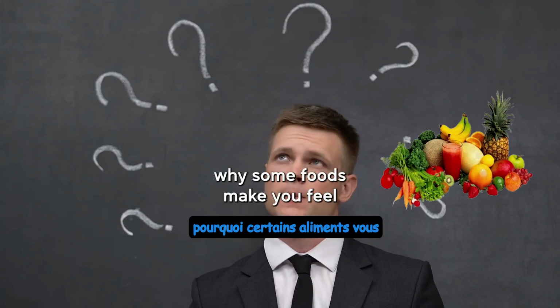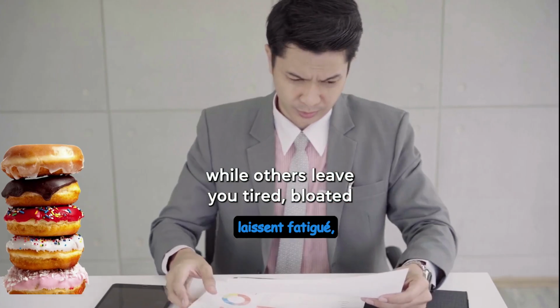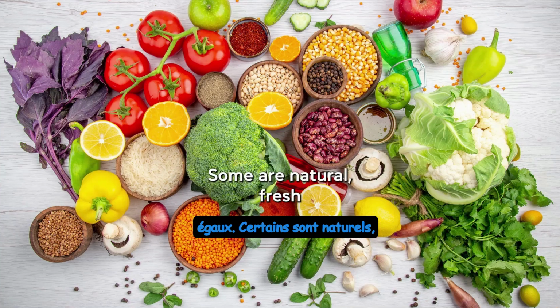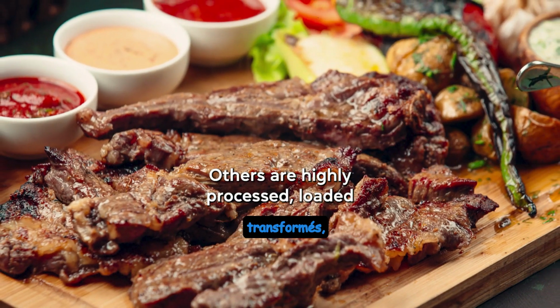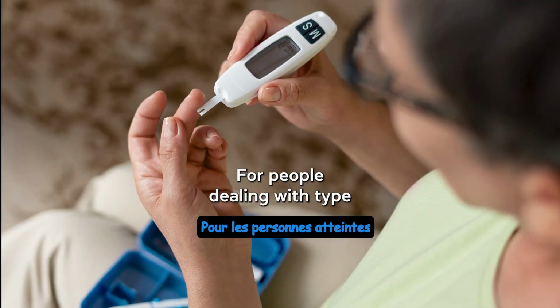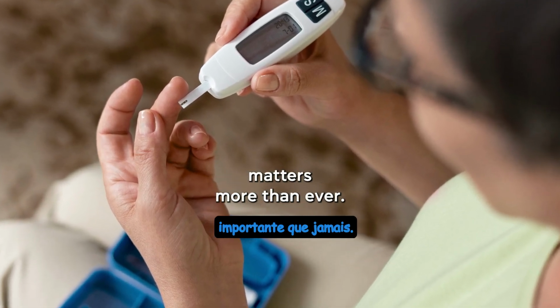Have you ever wondered why some foods make you feel full, energized, and satisfied, while others leave you tired, bloated, or craving more just an hour later? The truth is, not all foods are created equal. Some are natural, fresh, and packed with nutrients. Others are highly processed, loaded with hidden sugars, chemicals, and empty calories that can throw your blood sugar out of balance. For people dealing with type 2 diabetes or prediabetes, this difference matters more than ever.